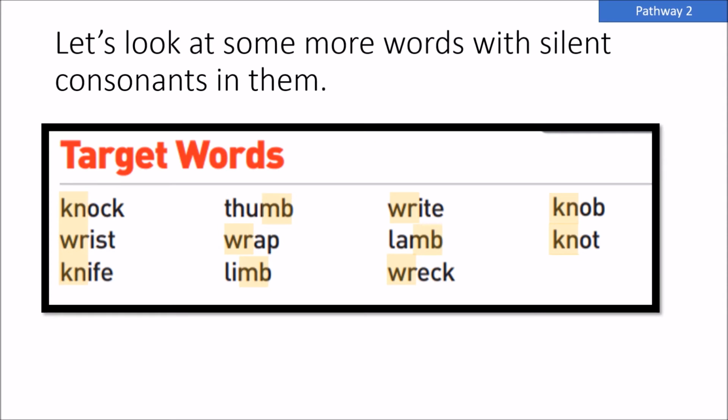Let's look at some more words with silent consonants in them. Knock. N, a, k, knock. Wrist. R, I, s, t, wrist. Knife. N, I, f, knife. Thumb. F, m, thumb.